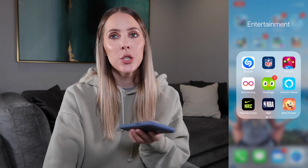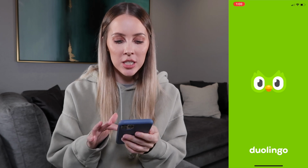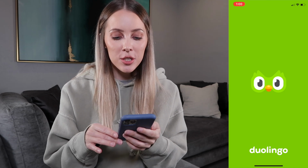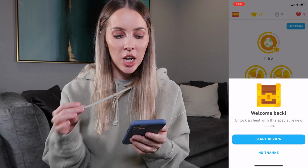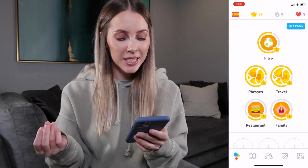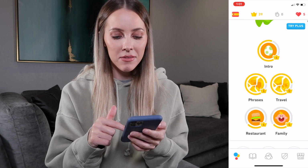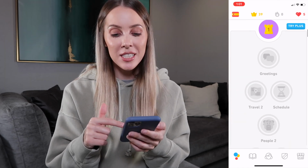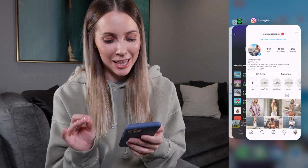Duolingo, I've been trying to teach myself Spanish. My boyfriend, like I mentioned, is from Argentina and he speaks Spanish fluently, and so I was trying to teach myself a little bit of Spanish. I am terrible at sticking to this. It's actually really hard to stick to it, but this is where I'm at. I've completed some of these like 5 times, but I haven't gotten very far, so safe to say I'm not very fluent in Spanish after all of these years being together.